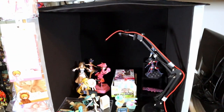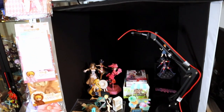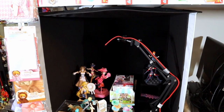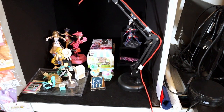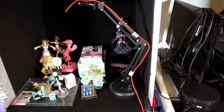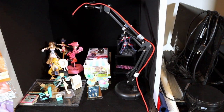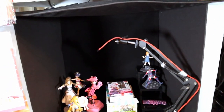And then we have this pretty shitty photo booth, film booth thing. We bought this pretty early on relative to when we were making videos. We had it before we even got the camera, because we were shooting from phone, with the really bad stands that came with it. And the really bad lights. So yeah, this thing.